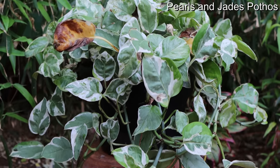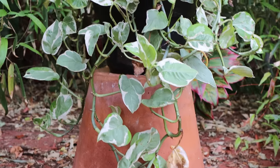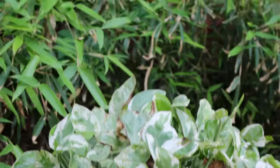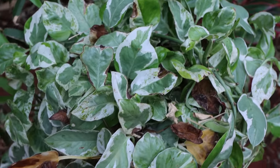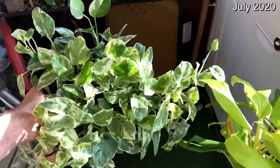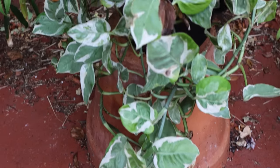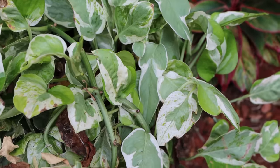Pearls and Jade pothos is the name. Variegation is the game. And now you hate me. I think this might be getting too much sun. I started this from 3 4-inch pots last year. I haven't really cared enough to move this into any sort of shade. I'll move it back a little bit.